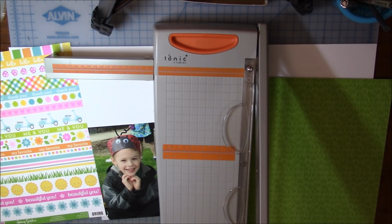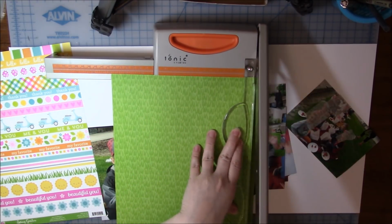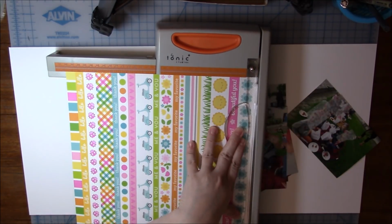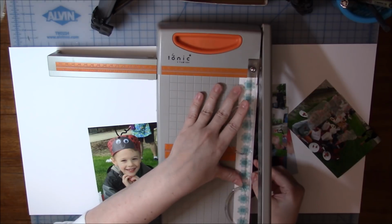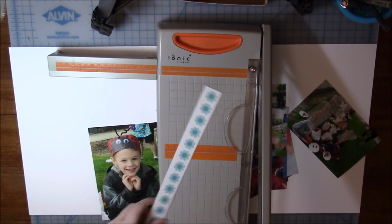So either way, this is another layout that I did back in the crop in February, and hopefully I'm really glad that I've had these layouts from way back then. I have been really busy. Some of you may know my kids have been sick, so I missed a couple Friday videos. I do apologize about that, but life happens, you know.